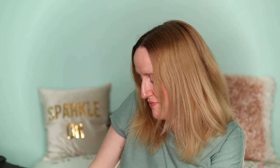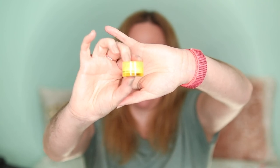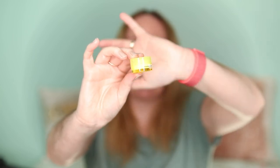And the very last product that I have got is by the brand Milk, and this is their Vegan Milk Moisturiser. And yeah, this is just a little pot of face cream, and yeah, it is a tiny little sample pot. So that's that. So yeah, a lovely little moisturiser. So yeah, that is the very last product.